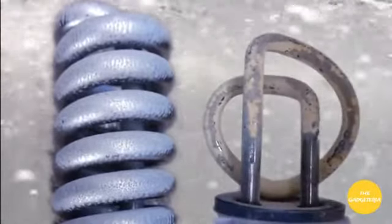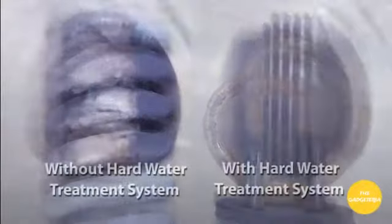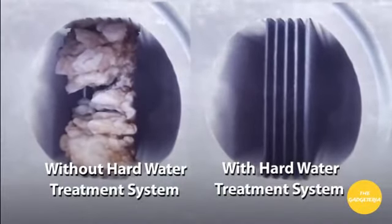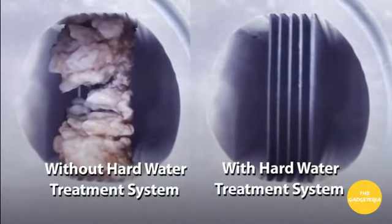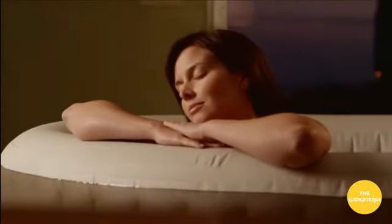Hard water causes buildups in the heater coils, pipes, and filter pumps, which significantly reduces heating and filtration capabilities. By treating the hard water, you can increase the efficiency and lifespan of your Pure Spa. Additionally, softer water is gentler on your skin and swimwear, making your spa experience more enjoyable.